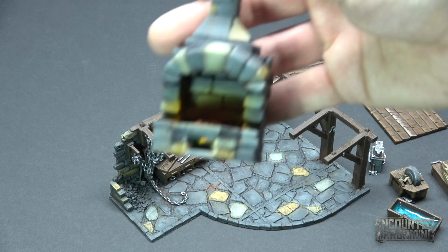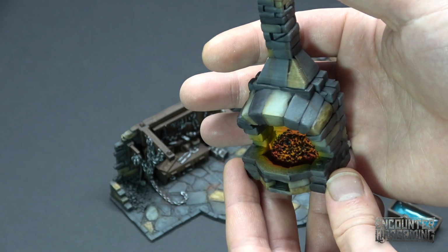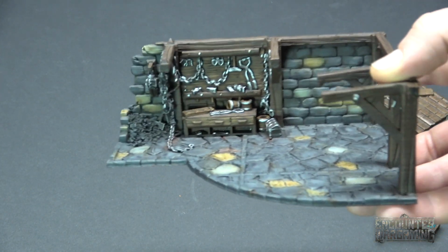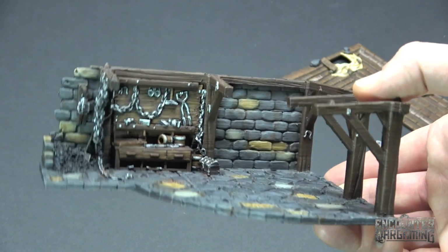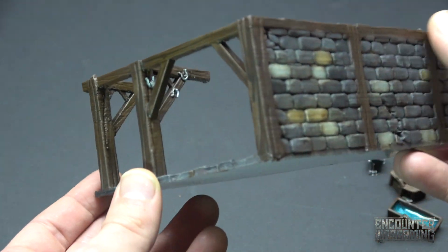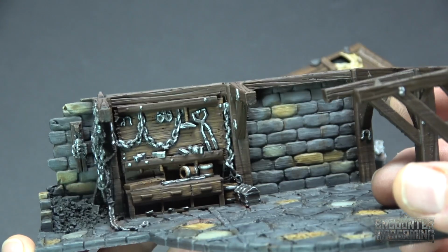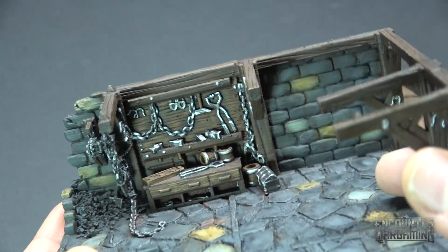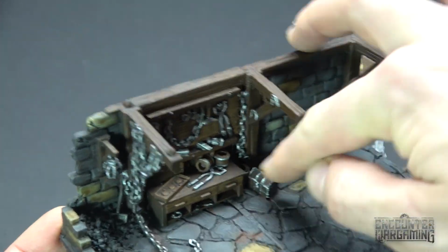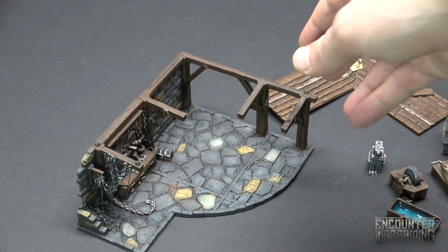And this guy is totally separate as well. Very cool. So I just painted it to look like embers in there. And then you have the full building. So you have the one wall here. Very cool, wooden framing all around. And then you can see all the way around the other side of the wall right here. Pretty cool. Love that workbench. So much detail on there. So many little hammers, barrels, gadgets, big chain hanging up over here, lantern on the side, little treasure chest kind of thing. Super cool. Thought of every little detail on there.